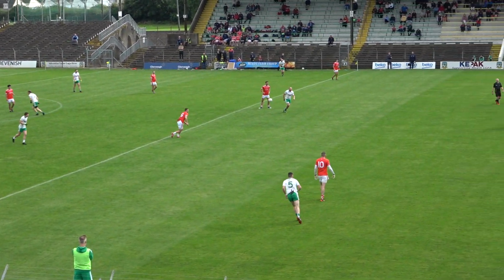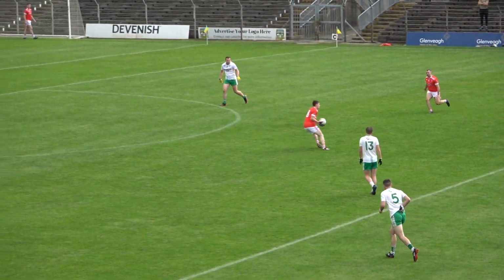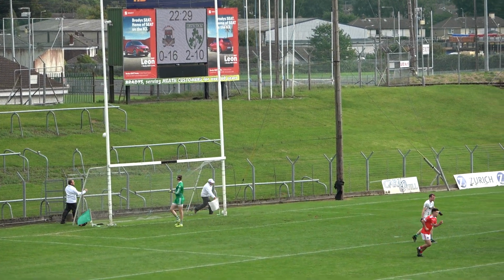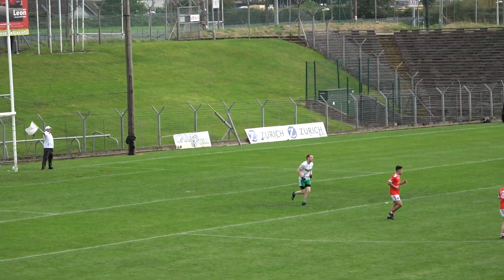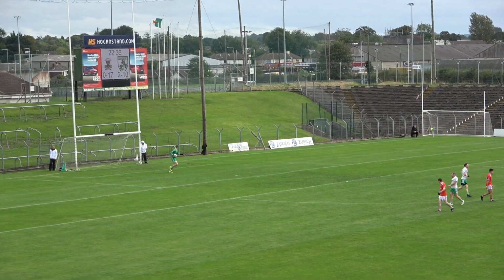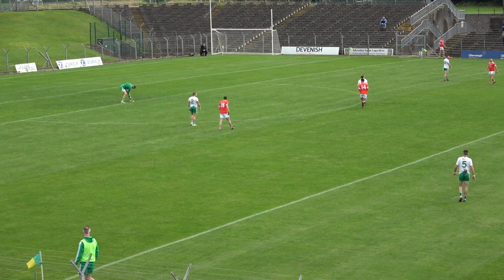Cracking game here. Bad kick out from Philly. Really well run by Conor Quigley. Wins the free, gives it to Mikey. Mikey's 30 yards out. Has a shot at goal to put Trim ahead. Mikey! Brilliant score by Mikey. He's on fire, Mikey Cullen. 2 points for Mikey. Trim go 1 ahead. 7.5 minutes left. Brilliant win by Conor Quigley in the middle of the field.